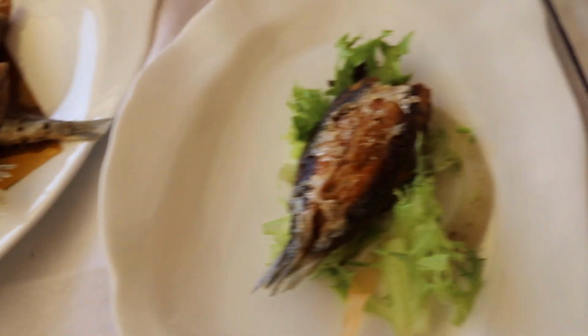That's very delicious. I have no idea what's in there, but it's really good. The outside's kind of crispy. I don't know what's in there. It's really delicious though. Moving on.